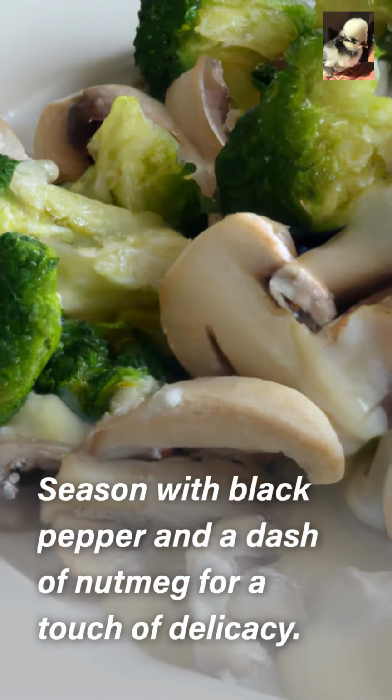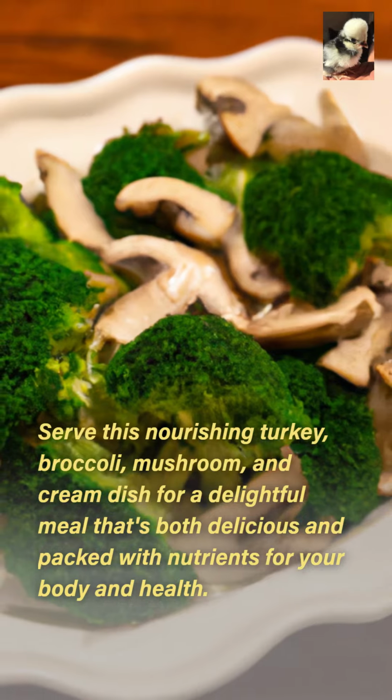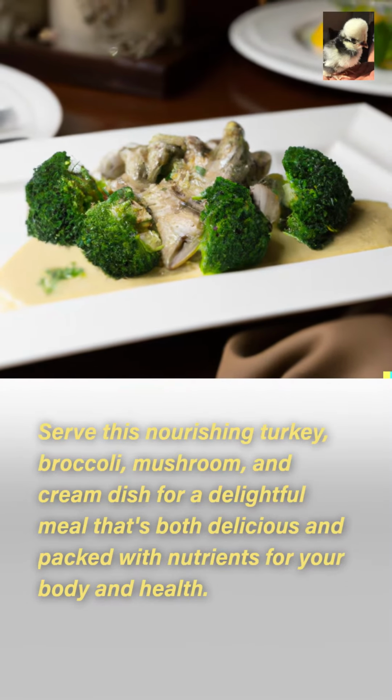Serve this nourishing turkey, broccoli, mushroom, and cream dish for a delightful meal that's both delicious and packed with nutrients for your body and health.